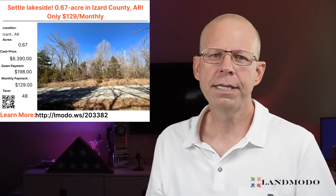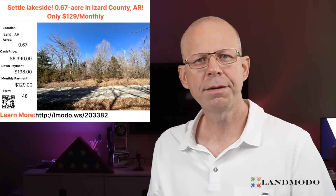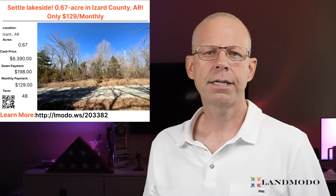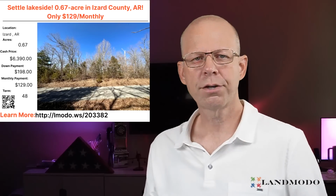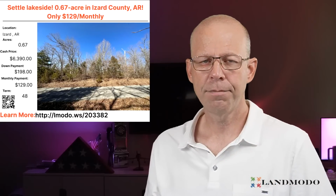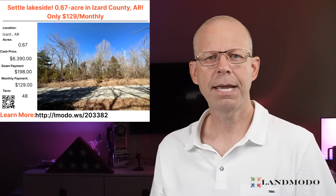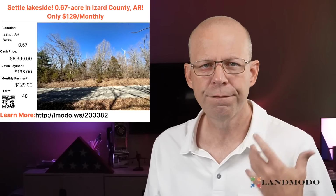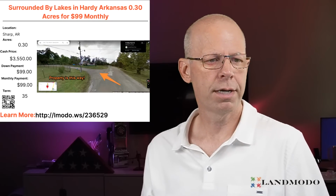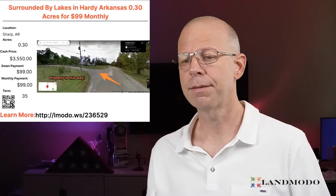As you look through these Izard County properties, you'll notice a lot of them are a third of an acre. So far, everything we've seen in Arkansas has been a third of an acre. But here's another great example, basically 2 lots side by side, a 0.67-acre property. Again, I call to your attention the down payment and the monthly payment. Are these affordable to you? And are these properties where you want to live, for example, or where you're looking to invest in property?